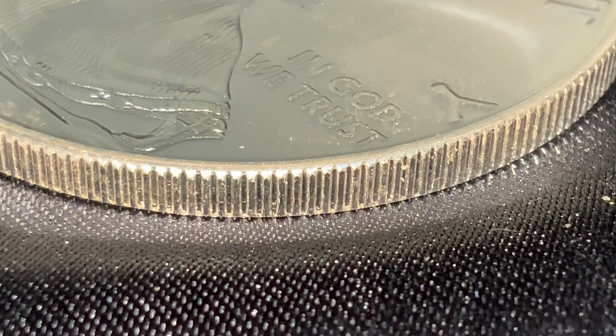And we do know from previous interviews with David J. Ryder, the Mint director, and Mint officials, that there are going to be 3 levels of security features on these coins. The first being overt security features, which are ones that we can see.